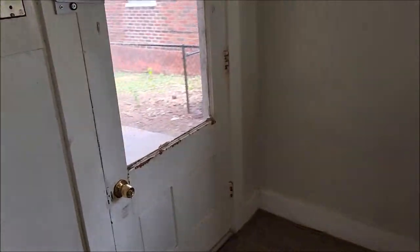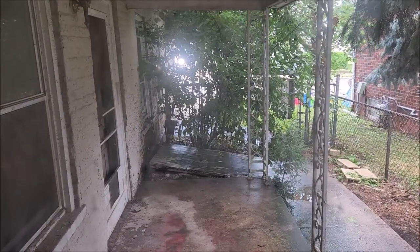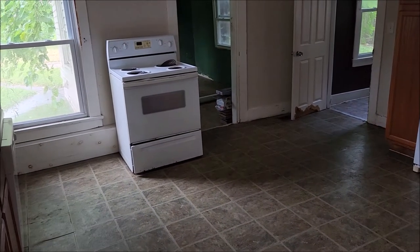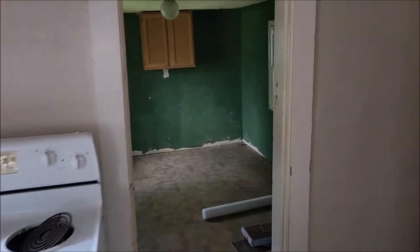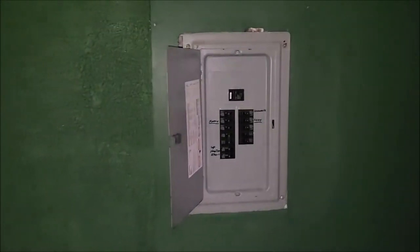Again, another door. Probably a better view for you here leading out to that covered porch. And again, right there is that cellar access I talked about. Very large kitchen. Back here we have the utility area. This is where your washer and dryer will go. Got updated panel box.